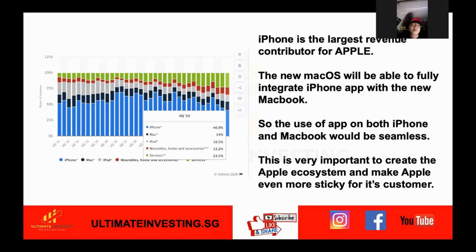And of course, you know that for people who use the Apple ecosystem, you probably will get the AirPods, as well as the Apple Watch, and a lot of other stuff that comes with the Apple logo as well. So that is what makes Apple so powerful. It is the whole ecosystem. And you can see that with this new M1 chip and with this new software, they are actually integrating everything together even more seamlessly. So that to me is super powerful.